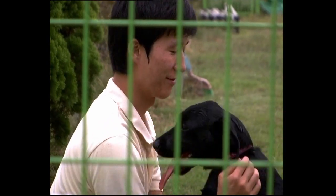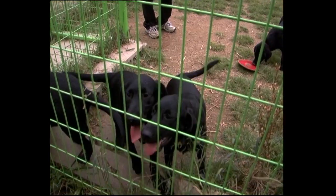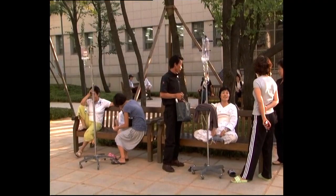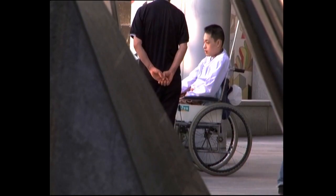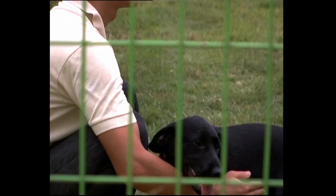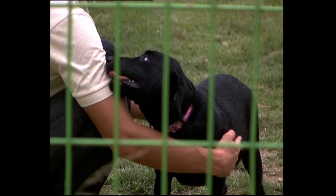Using cancer-sniffing dogs, however, could help in early detection. Apparently, cancer cells that circulate in the body and blood emit a certain smell. This scent can't be detected by us humans, but dogs have a heightened olfactory system that can pick up this scent.